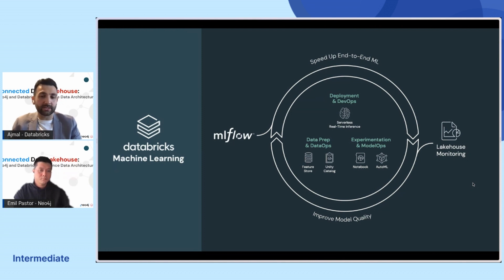And then lastly, we deployed a real-time inference API of our machine learning model that predicts delays. And that serverless real-time inference is able to scale up and scale down as the data needs grow for the organization. All of this entire process end-to-end is heavily utilizing a managed MLflow offering. And MLflow already is a massively popular online library that has over 10 million monthly downloads.